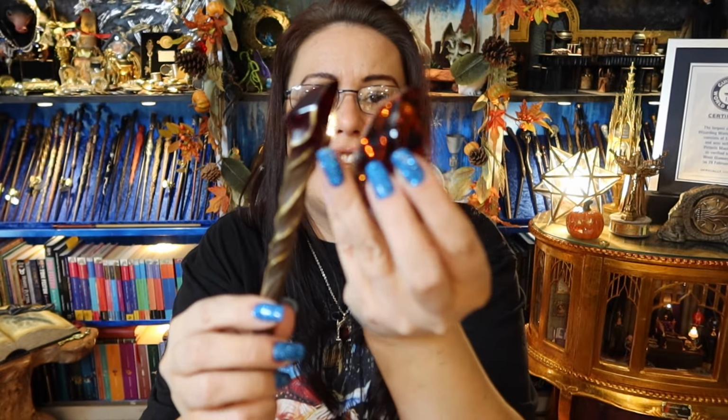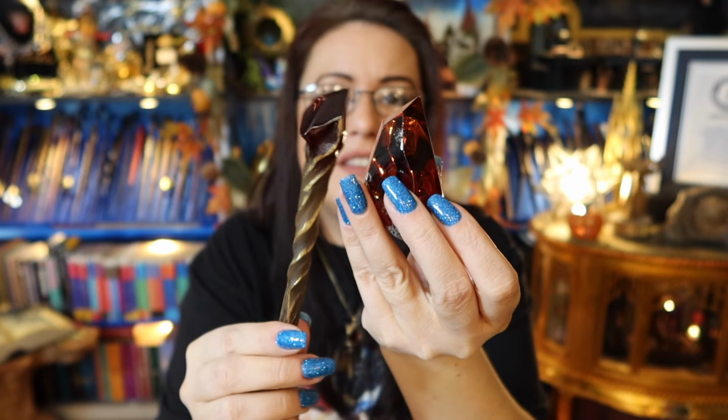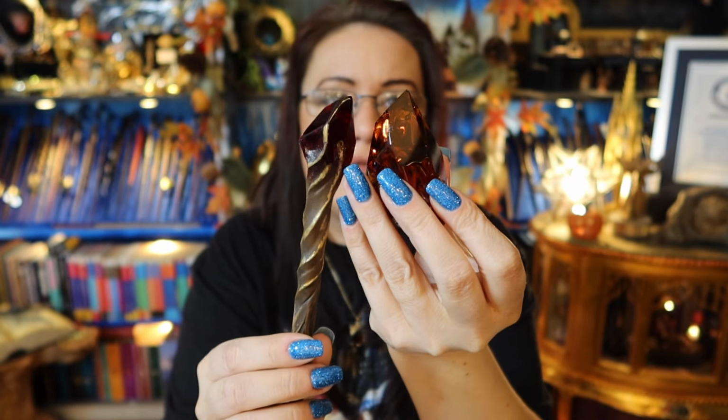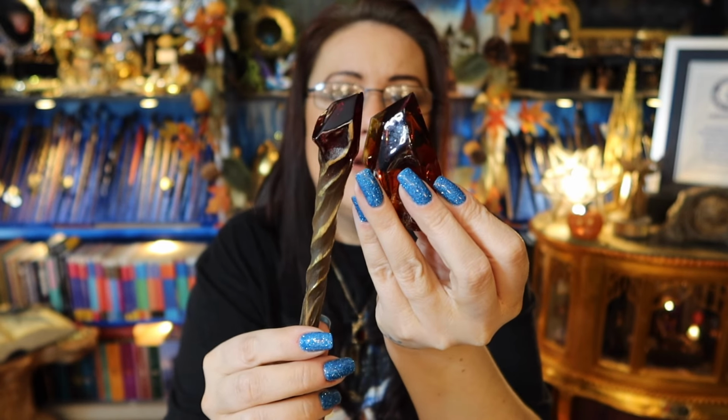I just love how they have made it look like a rough cut ruby. It's really pretty. If you didn't know what it was, you'd think it was a piece of cut glass or something. It's a really pretty item. Obviously it's that shape there. I love it. Although this is much redder than this; this is more of a brownie colour. But that's really, really cool. I absolutely love this. I think they're so clever to have done it.